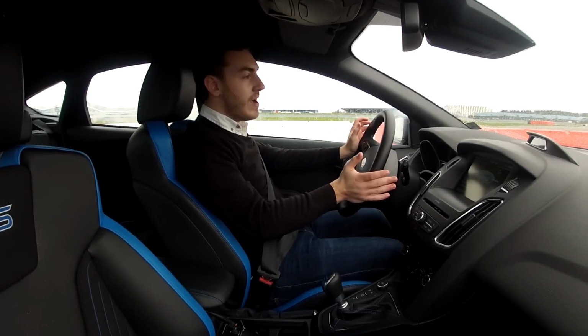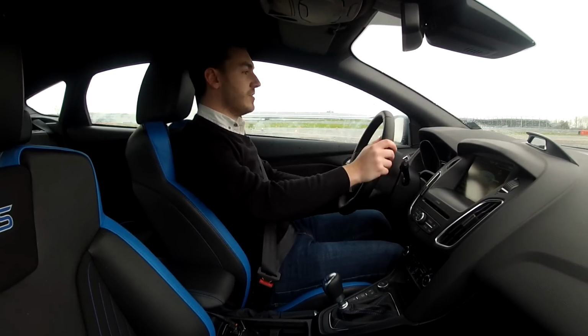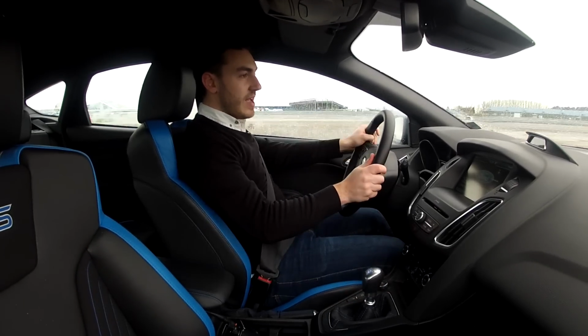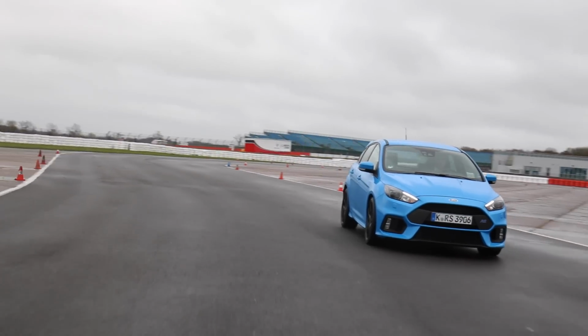So here we go, at last, the 2016 Ford Focus RS. We're at Silverstone today, just so we've got somewhere where we can really stretch the car's legs. Now, let's get the boring bit out of the way.